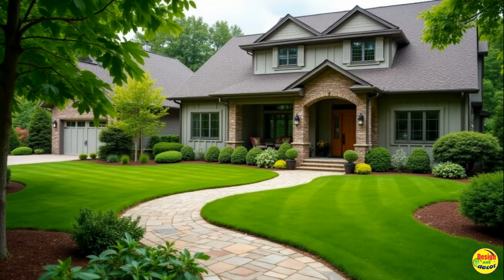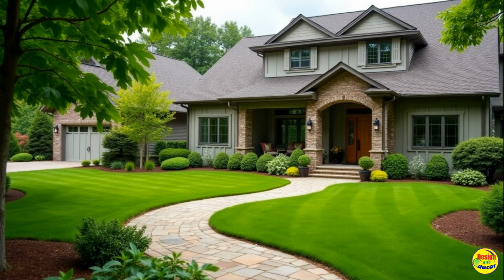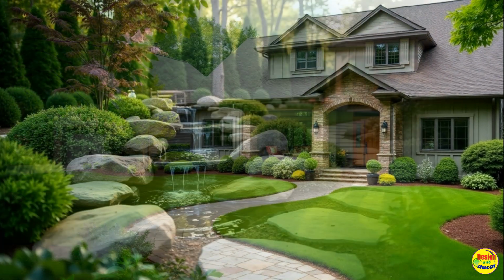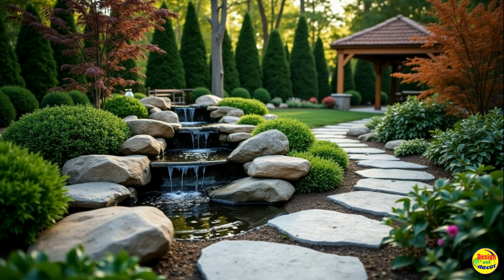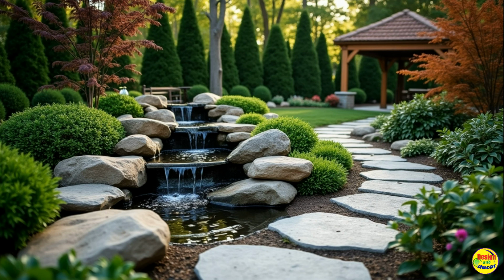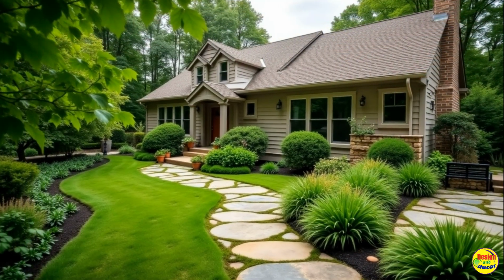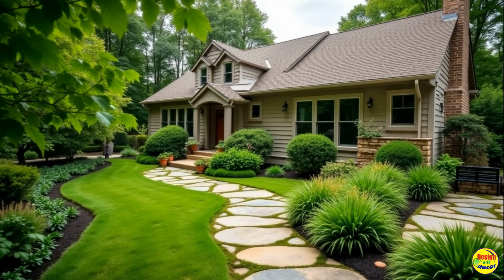Creative landscaping ideas for your sloped front yard. Transforming a sloped front yard into a breathtaking landscape can be both a challenge and an opportunity for creativity.